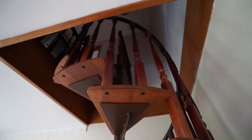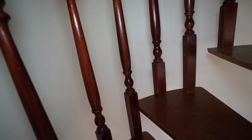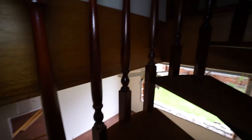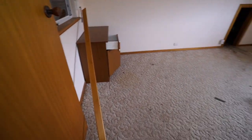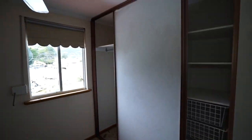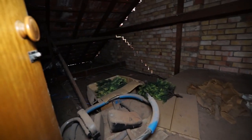Spiral staircase. Very steep, narrow one. These will be all bedrooms. Oh, crawl space in the ceiling. Looks like an attic as well.